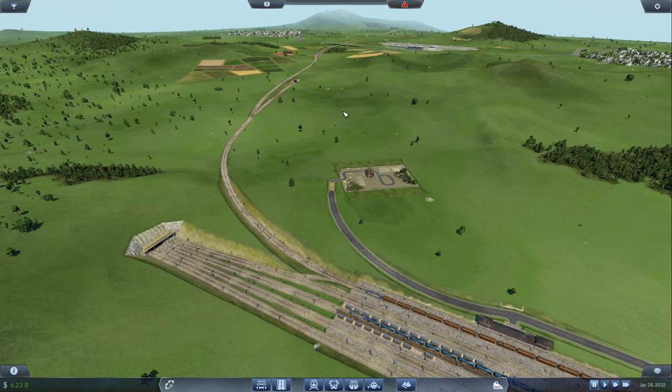Now, I have been doing a lot of work. Don't I always? This is the Applejack line. This is Maisley Freight, the main freight station down here. And this is the Applejack line going up here and past the farm and then up to the food processing plant. I've done a lot of work on this and I want to show you. Just take a look at this.